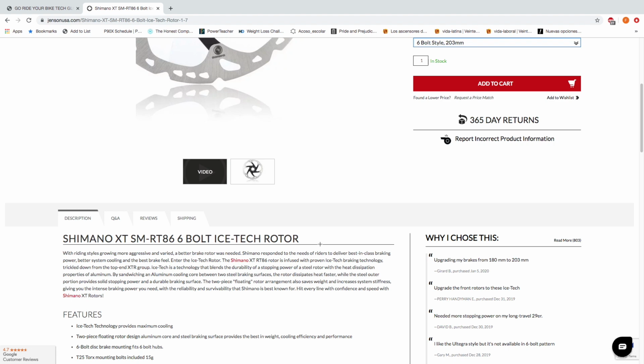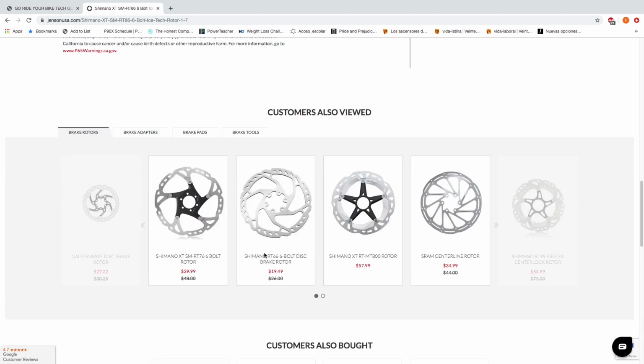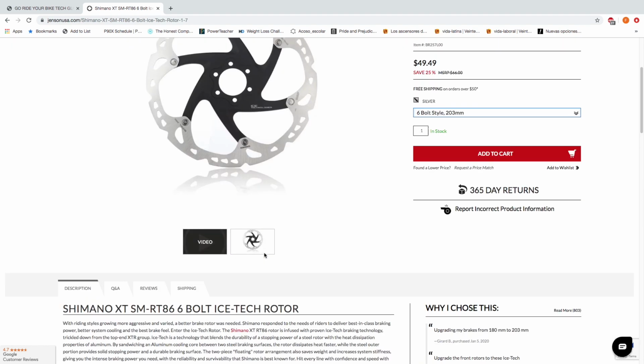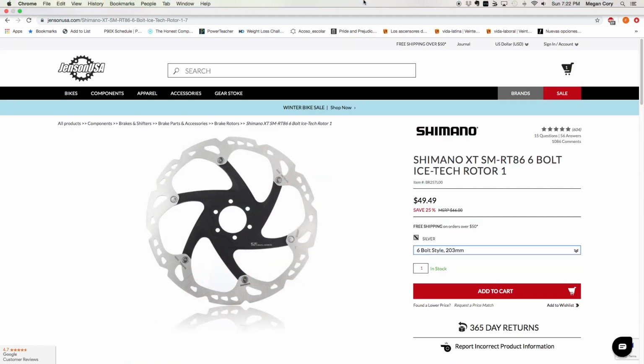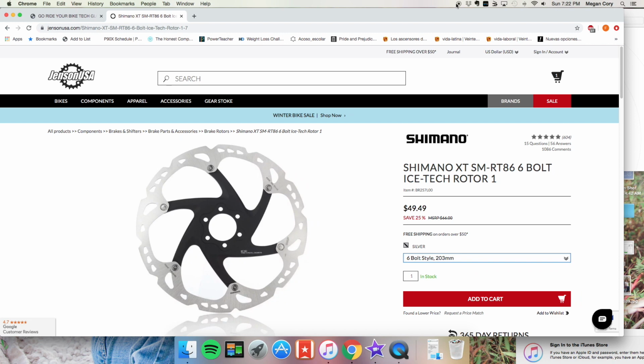And it's worth noting that some of the trickle-down technology has happened there for Shimano. So even the SLX brakes, and I haven't looked this up, but probably even the Deore brakes have the quad piston technology now. So there's better modulation on these XTs, but even the SLXs that I've tried are pretty darn good. So find what works best for you and your budget, and then go from there.